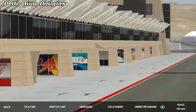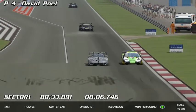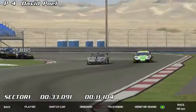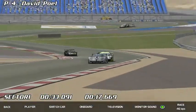Oh, I thought they were coming into the pits. Let's see what these guys are doing down there on the inside of the track. Poole and Prado. Prado going around the outside. That looked like a bit of a cut.